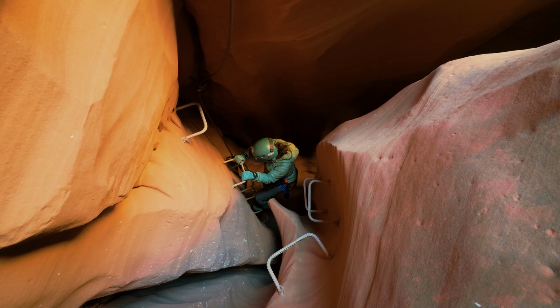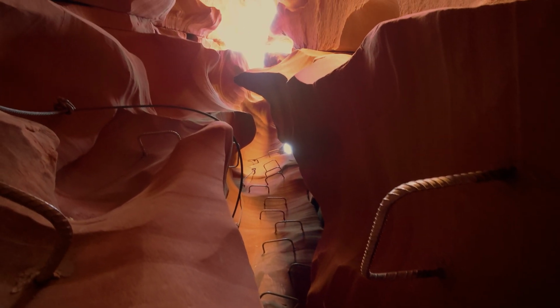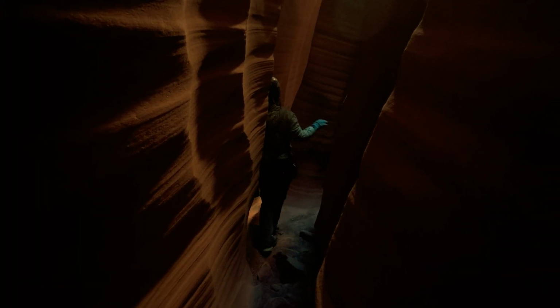While you are doing the down climb, don't forget to look up because these sandstone formations above you are absolutely surreal. Almost immediately after that down climb, you will come to the first of two dark sections. The first one is pretty short. This one had just enough light to see where you were going, but the next one is going to get really dark.